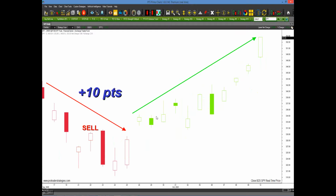And then once the trend changed, we look for bars that close either at or near its low, and we have one right here for a potential 20 points in 4 days, okay? So potentially you could have captured 30 points.